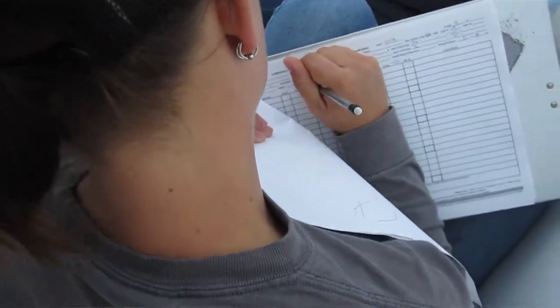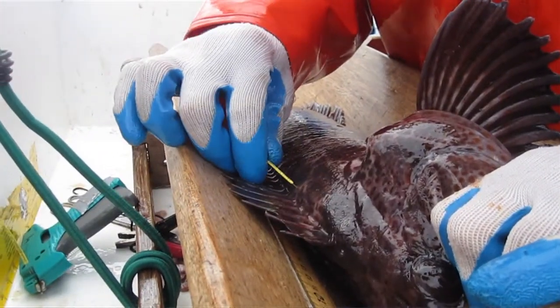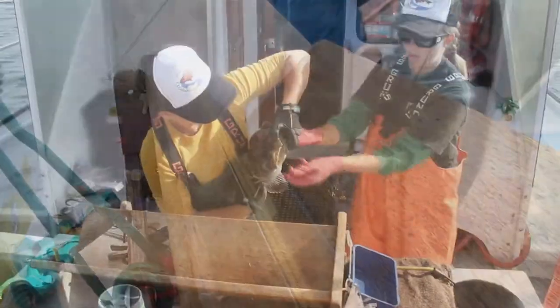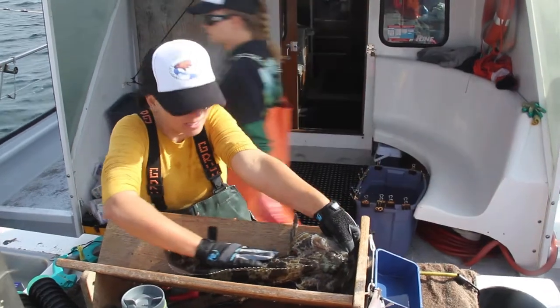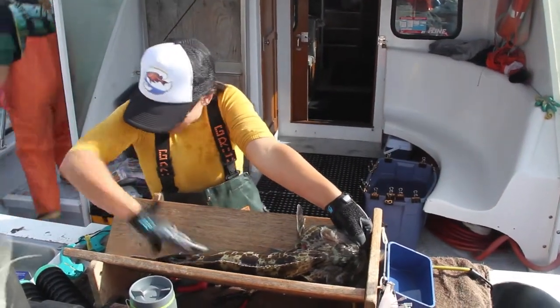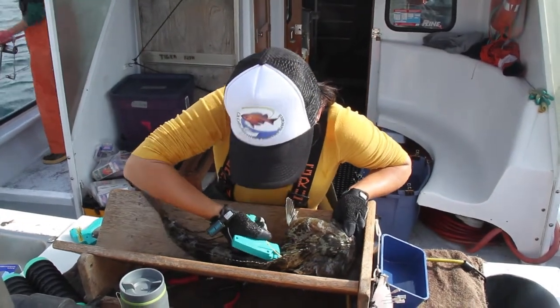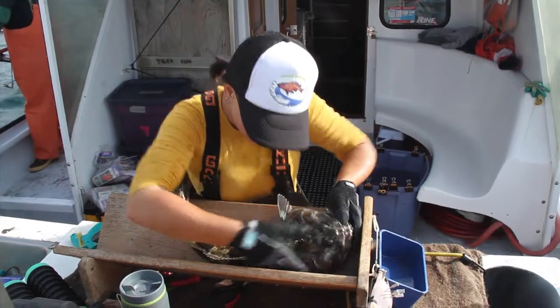We also record the condition of the fish and how they've been affected by barotrauma, so we can look at survivorship. And we also record spatial information, so for any fish that we've tagged, we have a starting GPS point, and then hopefully we'll get an end GPS point so we can see where they're moving. We've seen some really cool stuff, like black rockfish traveling all the way from Monterey to Oregon in a matter of a few months, which is pretty impressive.